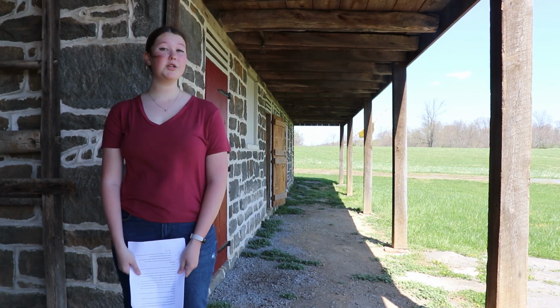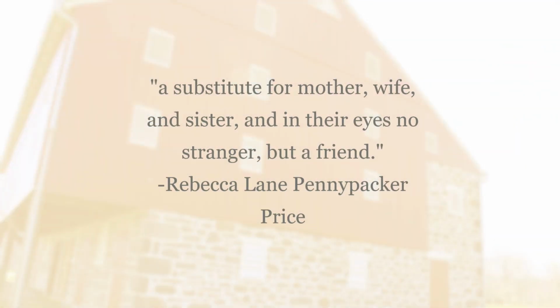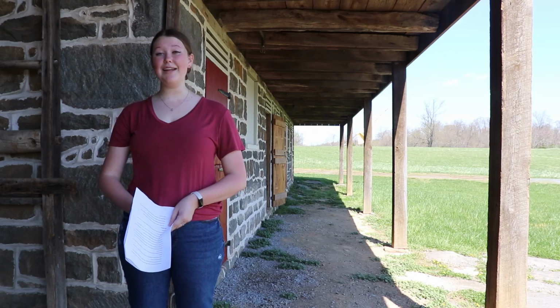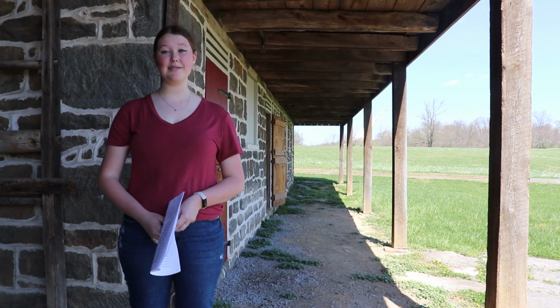Some of them clung to religion for consolation. Others appreciated the female volunteer nurses who served as a substitute for mother, wife, and sister, and in their eyes, no stranger but a friend. These men did anything they could to find some comfort throughout their suffering, or even in their final moments.